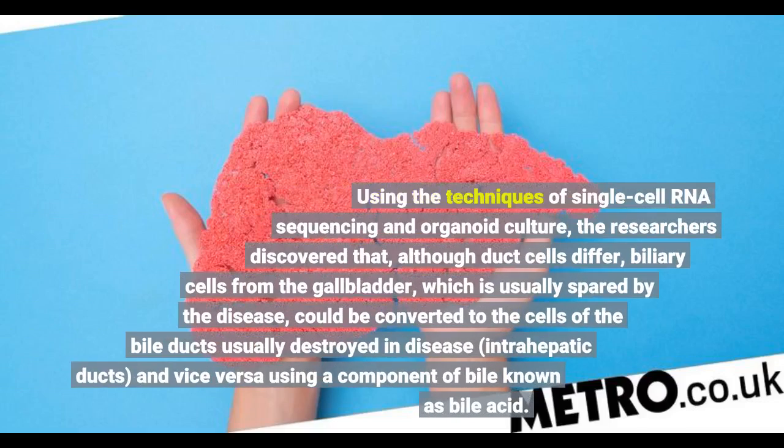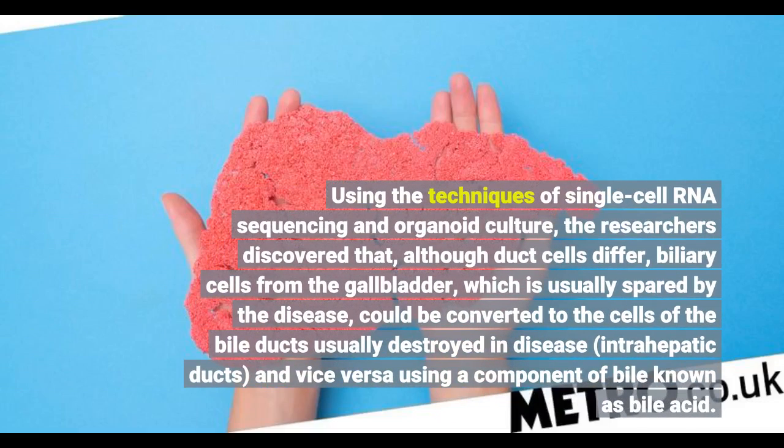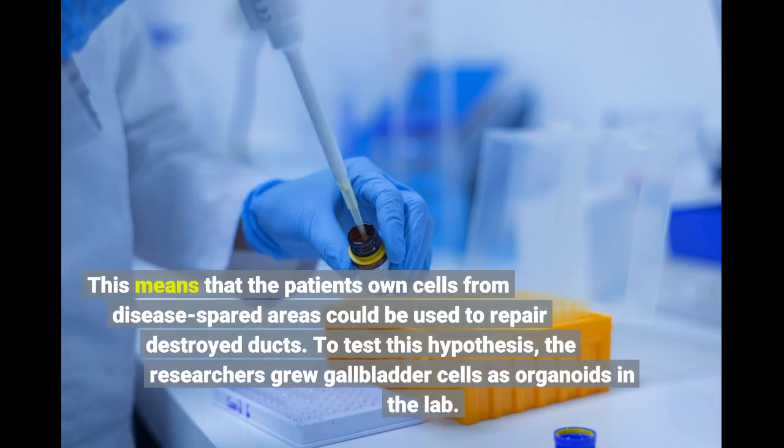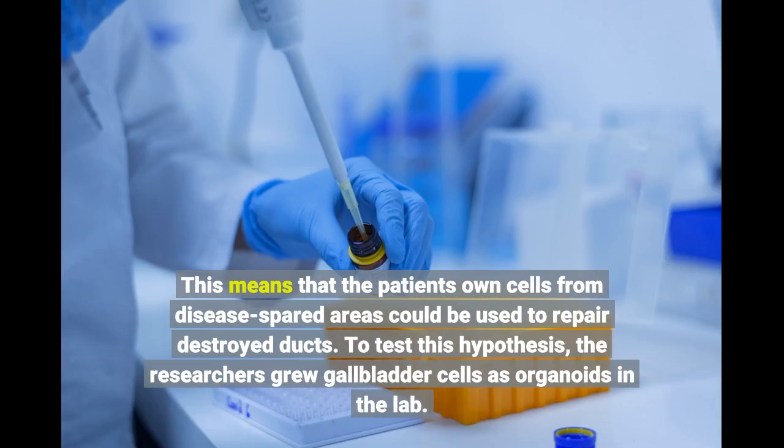Using the techniques of single-cell RNA sequencing and organoid culture, the researchers discovered that, although duct cells differ, biliary cells from the gallbladder, which is usually spared by the disease, could be converted to the cells of the bile ducts usually destroyed in disease, the intrahepatic ducts. This means that the patient's own cells from disease-spared areas could be used to repair destroyed ducts.